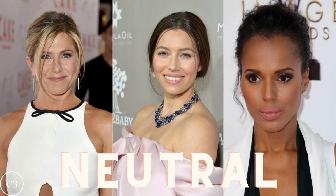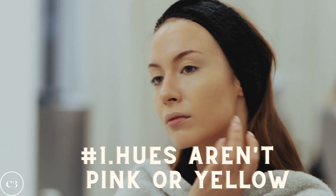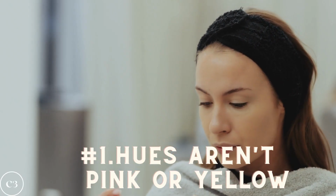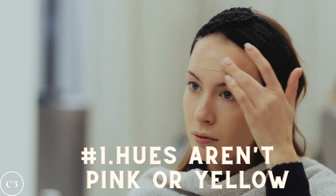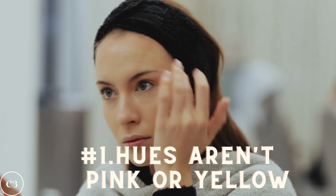And the last undertone we have is the neutral undertone, and people with this undertone have both elements of cool and warm that you can see in their skin, their eye color, and their hair color. Some celebrities with a neutral undertone include Jennifer Aniston, Jessica Biel, and Kerry Washington. You may have a neutral undertone if the hues in your skin aren't particularly pink or red or yellow or golden, and also you can have any sort of skin color, hair color, and eye color and still be a neutral undertone.